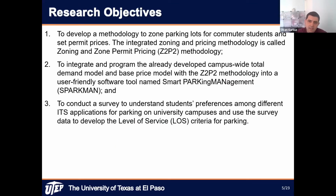So these are the three research objectives that we addressed for that project. The first one is to develop a methodology to zone parking lots for commuter students and set permit prices. The integrated zoning and pricing methodology is called zoning and zone permit pricing, in short Z2P2. The second objective was to integrate and program the already developed campus-wide total demand and base price models with the Z2P2 methodology into a user-friendly software tool named Smart Parking Management, or in short, Sparkman. And the last objective was to conduct a survey to understand students' preferences among different ITS applications for parking on university campuses, and use the survey data to develop the level of service criteria for parking.